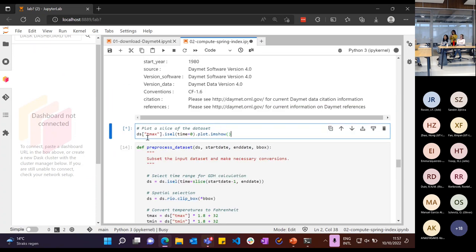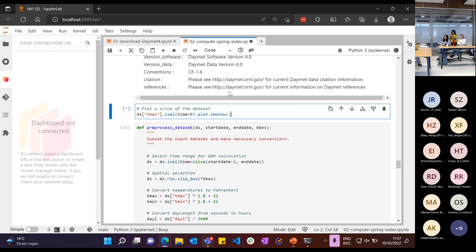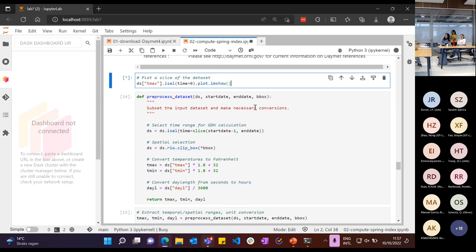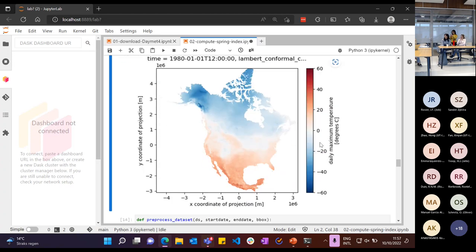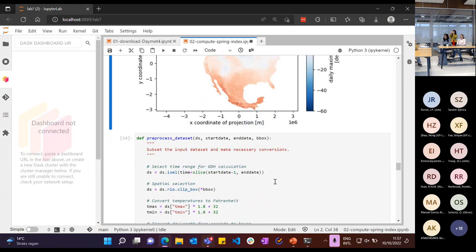So here we are trying to plot the maximum temperature from our data set for a given time. It's quite a large data set, so you can see it does take a lot of time even for plotting. And there we go. So that is a sample of the daily maximum temperature for conterminous United States and North America. On X is the X coordinate and we have the Y coordinate of our specific projection.